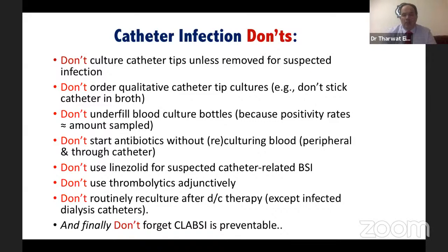Don't use linezolid for suspected catheter-related bloodstream infection. Don't use thrombolytics adjunctively to the antibiotic lock therapy. Don't routinely reculture after discontinuation of the therapy, except for infected dialysis catheters; this is another entity. And finally, don't forget that CLABSI is preventable.